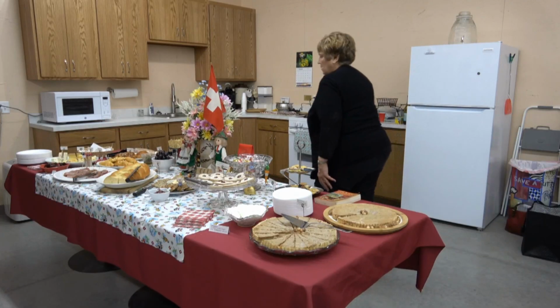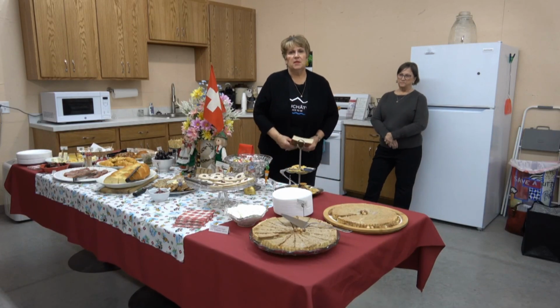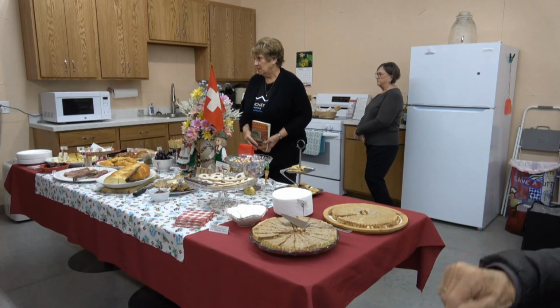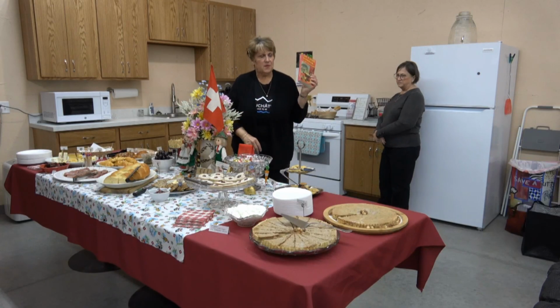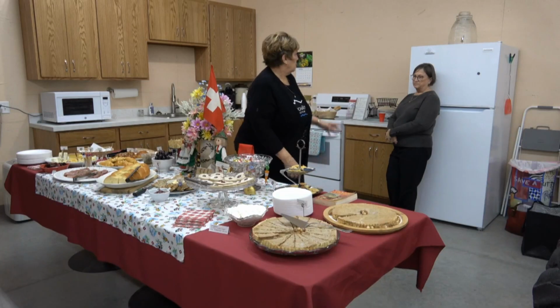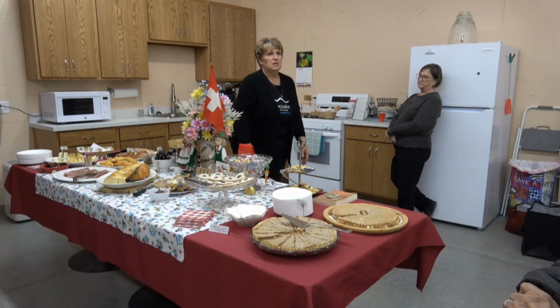Over here is fondue, and I am not a fondue expert, but I've been wanting to make fondue because every time you go to Switzerland, you have fondue, don't you? And so I followed the recipe out of here. And the wine will evaporate, so we did use wine in the recipe. So is it cheese fondue?